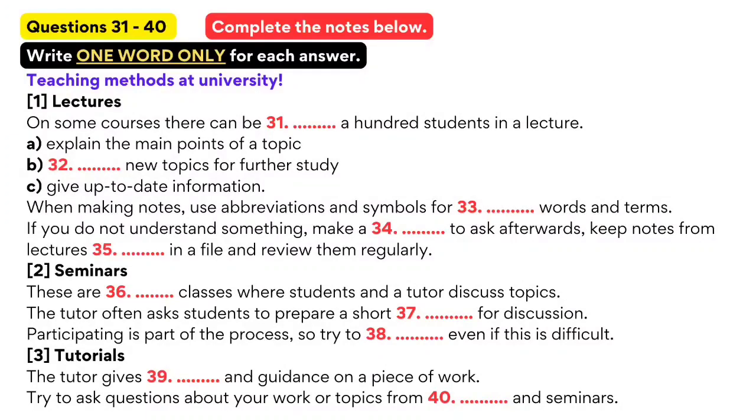Of course, you need to take notes in lectures. Remember, you don't need to write down everything the lecturer says. Try to concentrate on the main points and important details. Most lecturers use stories, examples, and even jokes to illustrate a point. And you shouldn't write these down. When you take notes in lectures, abbreviations and symbols for common words and terms can help you write faster. If there is something you don't understand, make a note to ask after the lecture or in a tutorial.